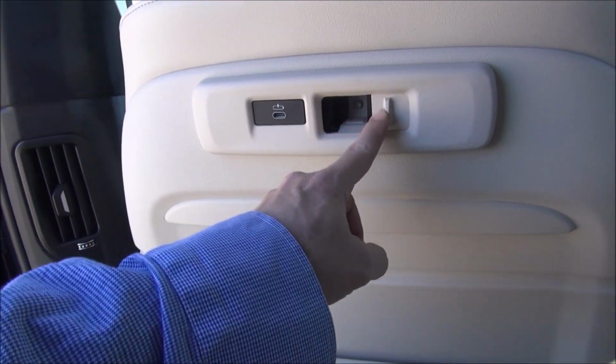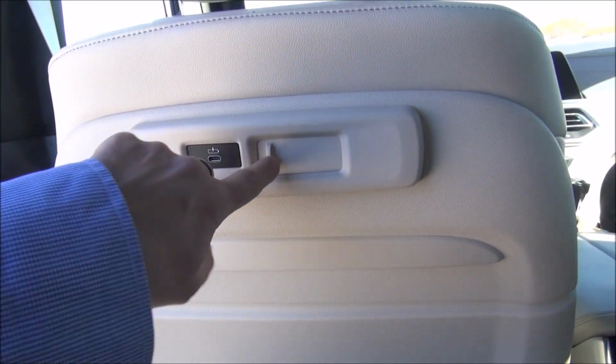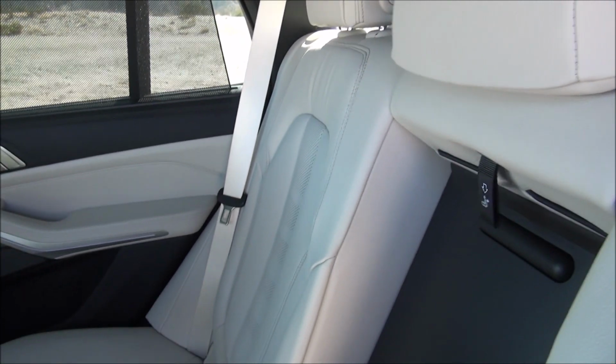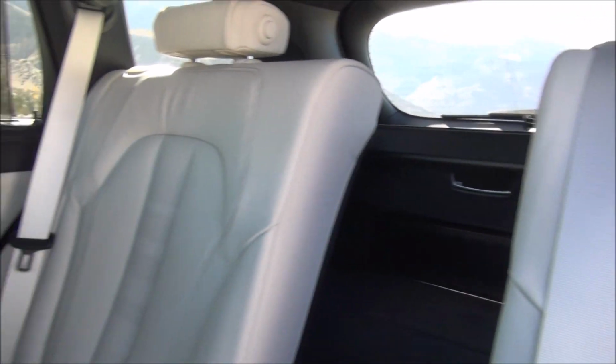We do have USB-C charging back here. And then this, I believe, is a mounting for the entertainment screens, which this does not have. And then you have a very nice rear center console here. You do have a pass-through there for the seat if you want to pull just this. And then you have a pass-through for skis or something like that if you want to put them in there.